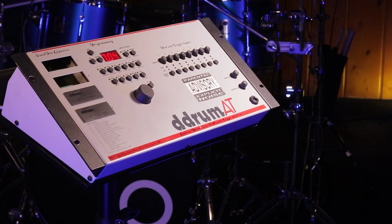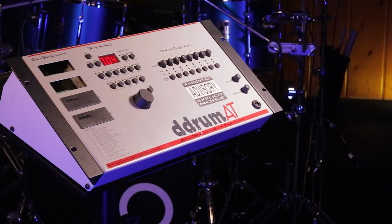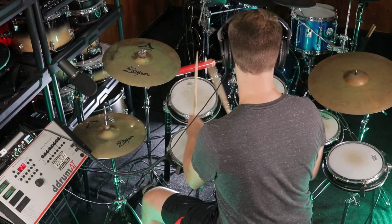There's a lot more going on inside of this module. There's manuals you can read if you want to go into all the nerdy details, but that's like a quick overview.